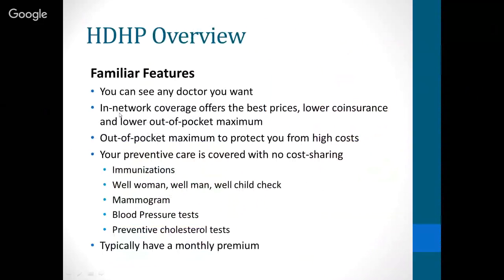We're going to first remind you of some of the familiar features that you'll find on a high deductible health plan. As I mentioned earlier, we continue to offer the entire Blue Cross Blue Shield network on this plan, so you can still see any doctor you want. You will also continue to have in-network coverage as well as out-of-network coverage. So you do have those choices.